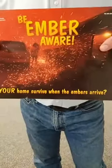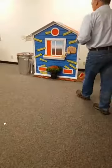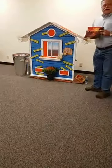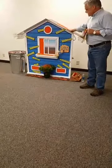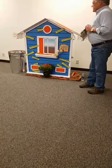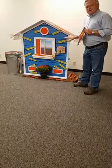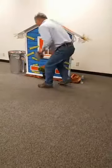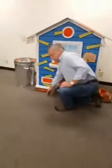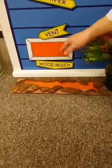Now, one of the other things we have done to teach about the Ember Threat to the homes is we created a youth/parent activity called the Ember House. And this is the Ember House right here. And the Ember House shows in orange different locations of the house vulnerable to embers. And so, for example, wood mulch next to the house. Embers can ignite wood mulch, threaten the home.